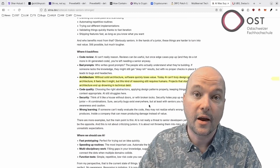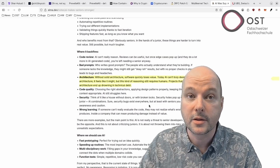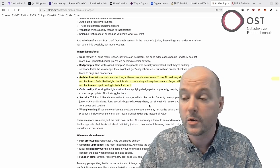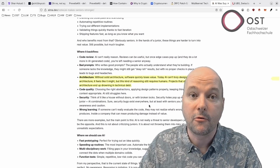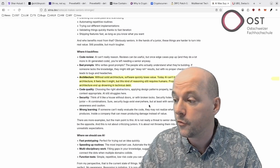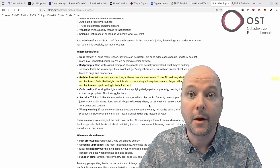When juniors use AI without sufficient knowledge to evaluate the result, they risk producing buggy, insecure code with poor architecture that accumulates technical debt. The author notes that AI lacks true reasoning ability and relies on imitation, making it non-deterministic and requiring human oversight for every line of code it generates. Rather than replacing human expertise, AI currently amplifies existing capabilities, benefiting those who can already distinguish good code from bad code. And here I disagree with the claim that AI primarily benefits seniors.